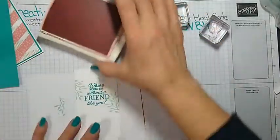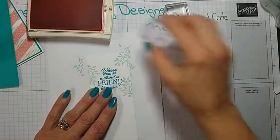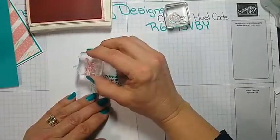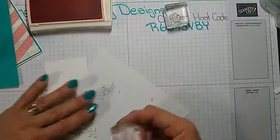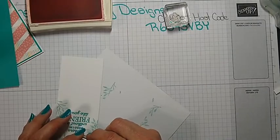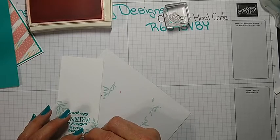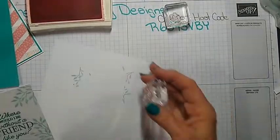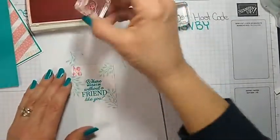And the colors I used are all colors that are in the DSP. That's where I get a lot of my inspiration for colors from. Just stamped. Oops. Let's see if I can fix that. We're going to try really hard. I didn't press hard enough.